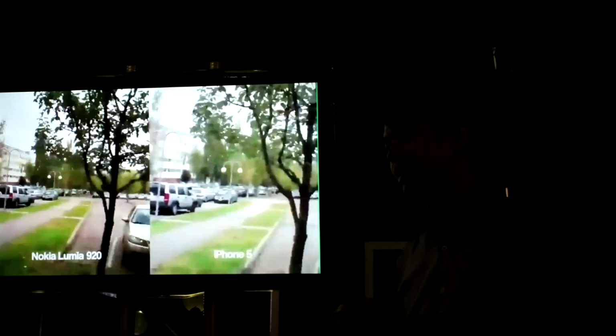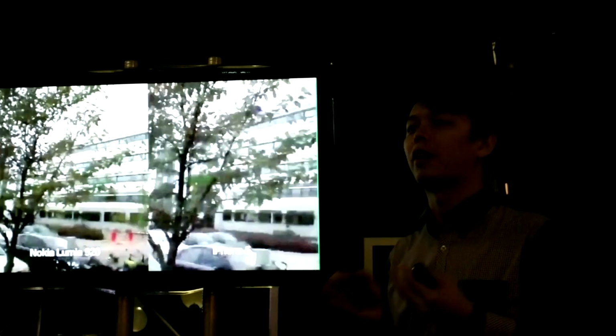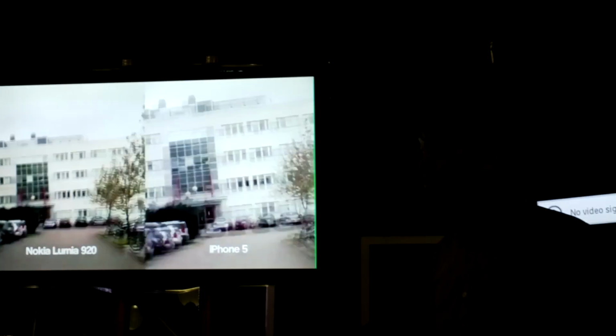We also have some props here. Later you can try with our phones and whichever competitor phones that we have over here. You can try it by yourself. You can see it's a lovely gray day. It's not very cold though.